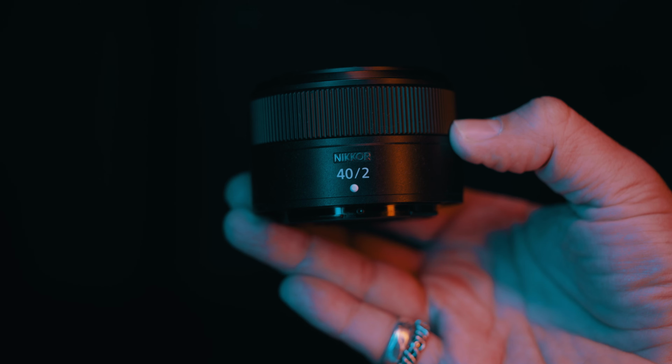Price. £2,299 here in UK, or just under $2,000 in US, and only marginally more with a very small budget-friendly 40mm f2 kit lens, this one or the vintage looking one.